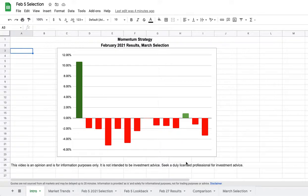Overall, February was a great month for this momentum selection. As you can see here, it was the only one that performed high in this regard, over 10% returns over the last month, whereas major indices were all down except for one, which was only about 1% up. So we're going to walk through this today. We're going to pick out our selection for March and identify new key aspects to consider.